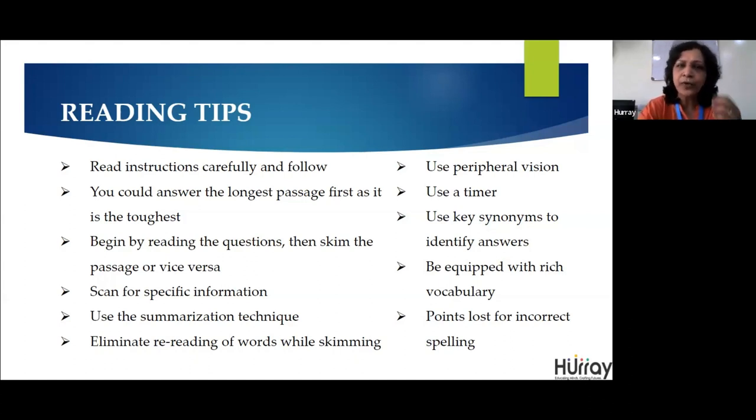Maybe it's a complex sentence. You want to understand it better. So at that time, for sure, you have to read it one or two times or maybe three times. But while you're skimming, please don't go back and reread the sentence. You want to be fast and you have to be fast, because in 60 minutes you have to finish 40 questions. So speed is a very important criterion.